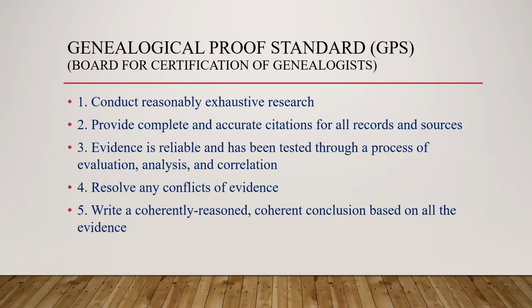Step two, provide complete and accurate citations for all the records and sources we use. You might ask, well, why do I need that? I'm not planning to publish my research. However, if you get into the habit of keeping good records of the evidence that you uncover, it will actually help us in evaluating the evidence that we do uncover. By keeping an exact record of what sources we examine, we can easily find them again if we need to reproduce them, if we find new evidence, or to defend the conclusions that we've reached. And it will help us not to spin our wheels over and over again if we keep a good record of what we've looked at.